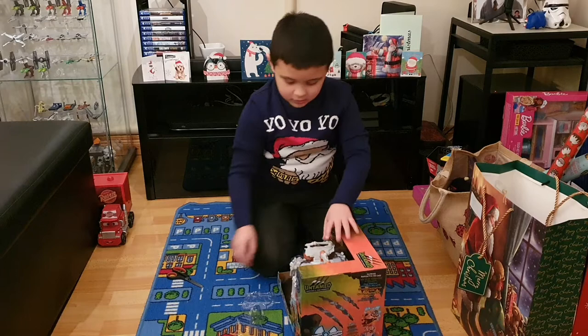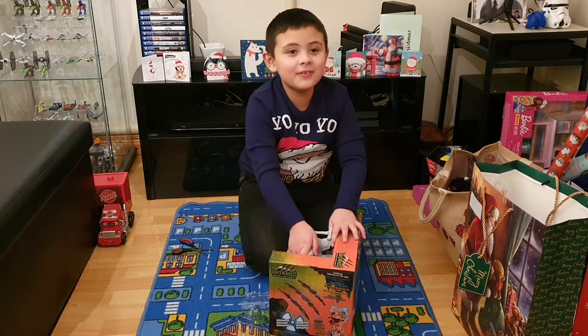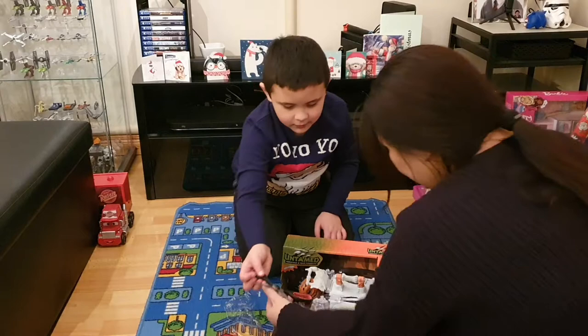Need scissors. It's alright. Oh no! I can't get the dinosaur! I think I'm gonna need help. Plan B. Mommy's here. Thanks, Mommy. Might need a knife to open.